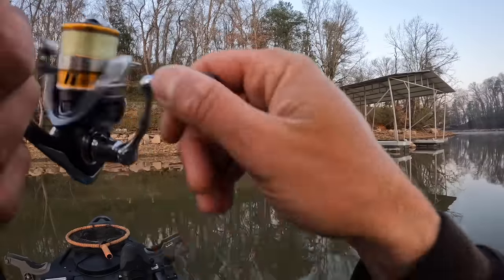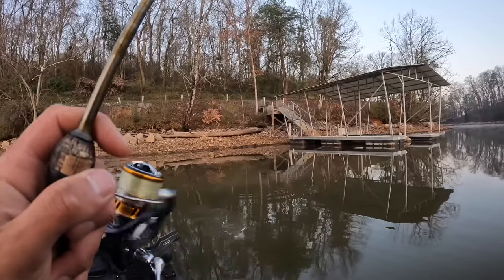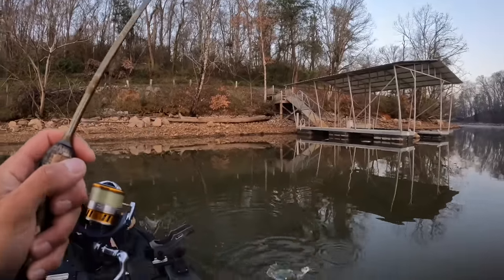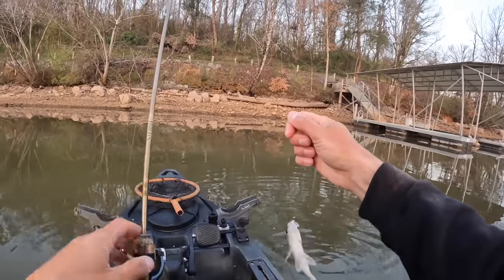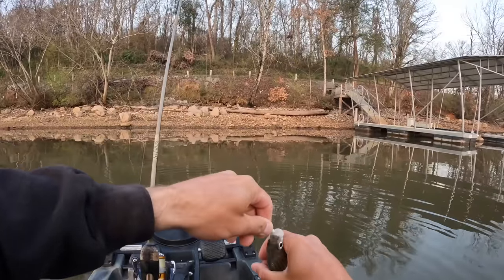Here's a fish. Let's see what this one is. Oh, we got a little yellow bass here. Tiny little yellow bass, but another species nonetheless.